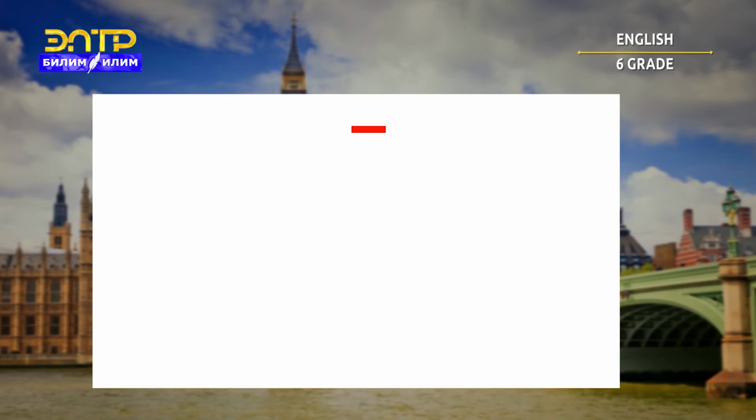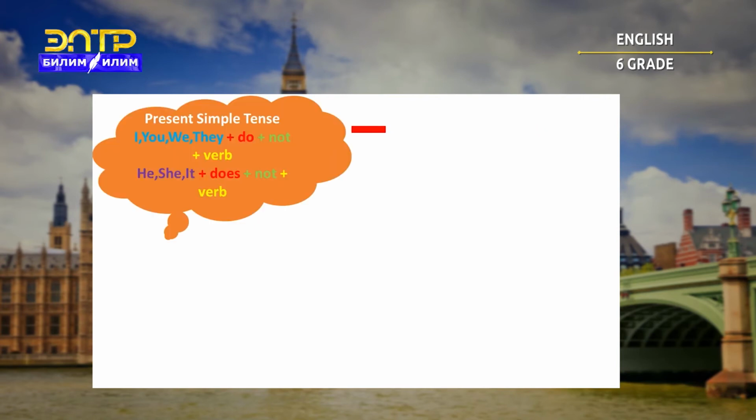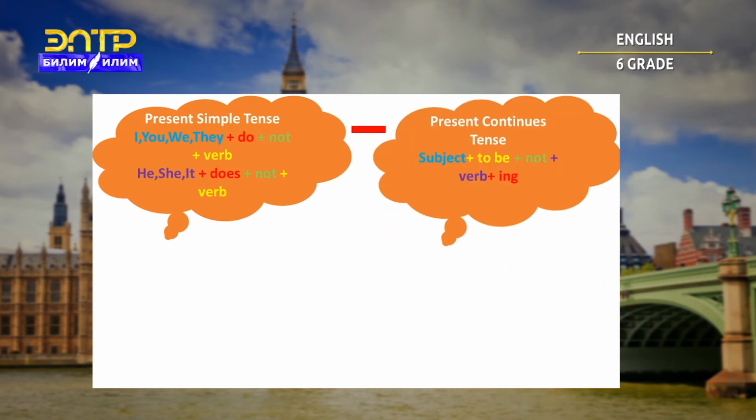Let's look at the negative forms. In present simple tense, we have to add do and not before the verb. But here is one exception. With the pronouns he, she, it, we cannot use do. We use does and then not. What about present continuous tense? The structure is almost the same: subject plus to be plus not, and verb plus ing. Here we add just not after to be.